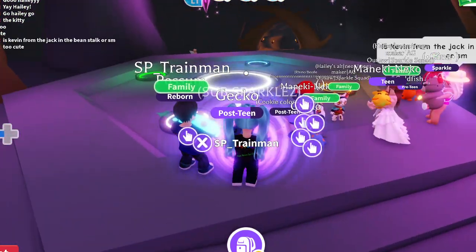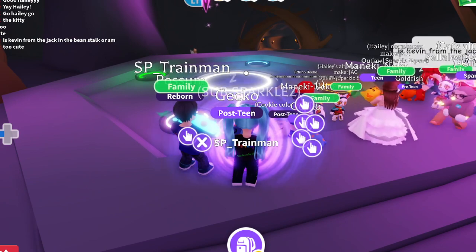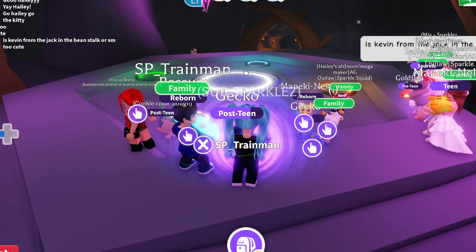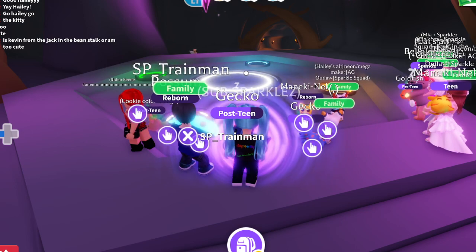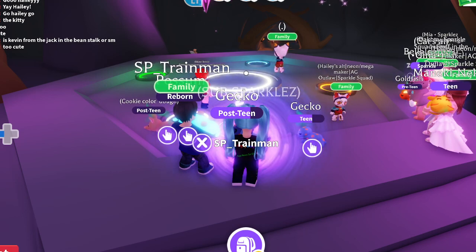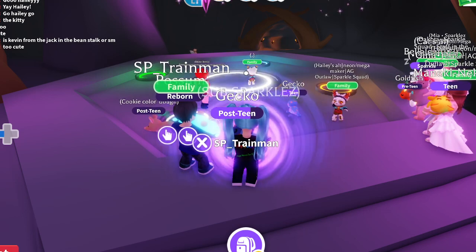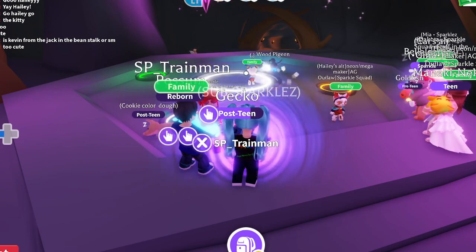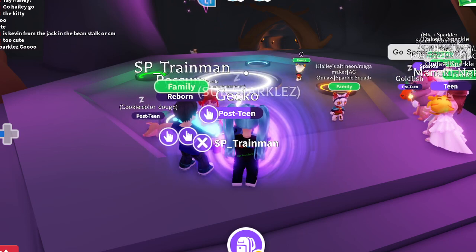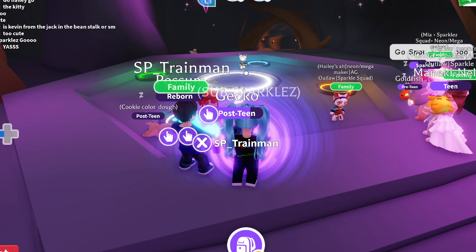Yes. All right. So I'm gonna go next, you guys, but it is gonna be my alt as well because it has the mega task on it. So here we go, you guys. Alt's away for the mega Woodpigeon. Yes!